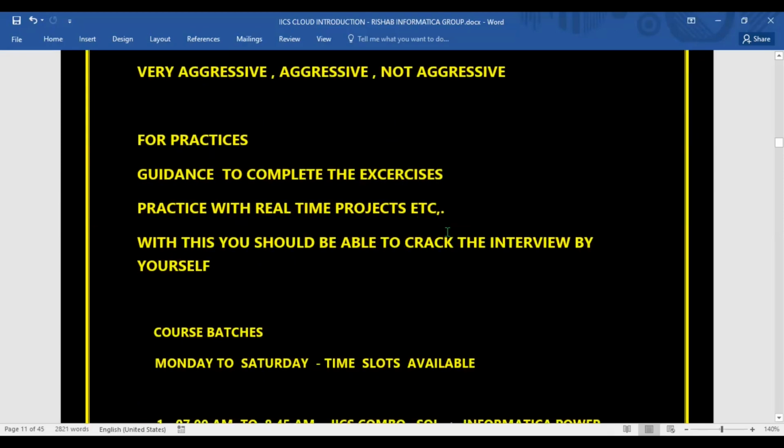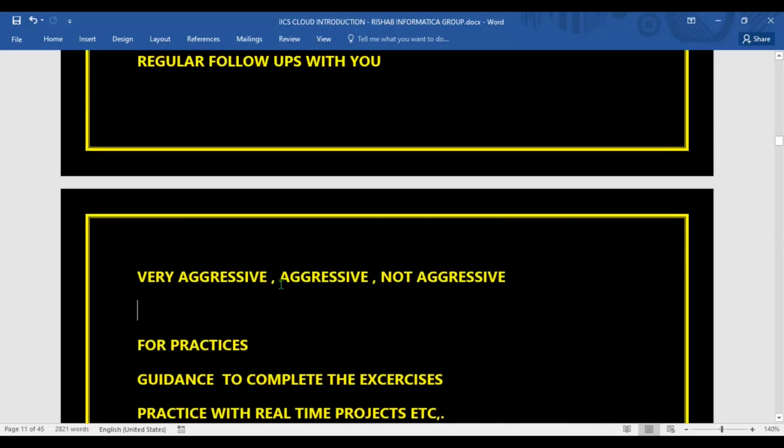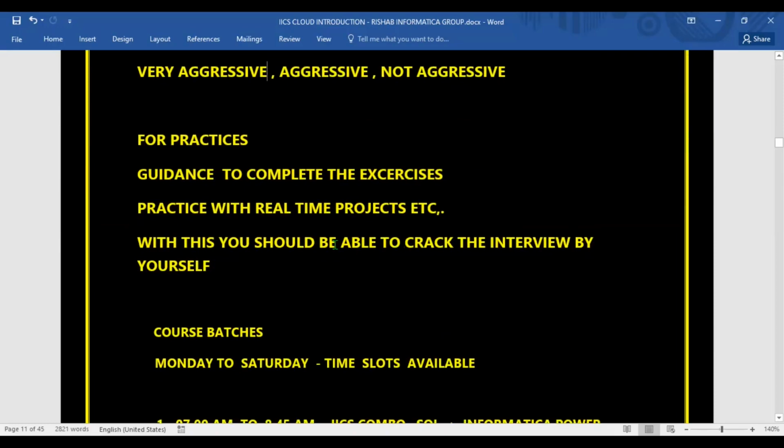So like this, we will have a separate track for these very aggressive people. That's why we are taking fewer people. If I take 100, 200 people, we cannot do all this, right? So then for practice, guidance to complete the exercises, we'll have separate exercises and notes. Daily we will share the exercise. If you keep on completing that exercise, you can do a lot of things. You can improve a lot.